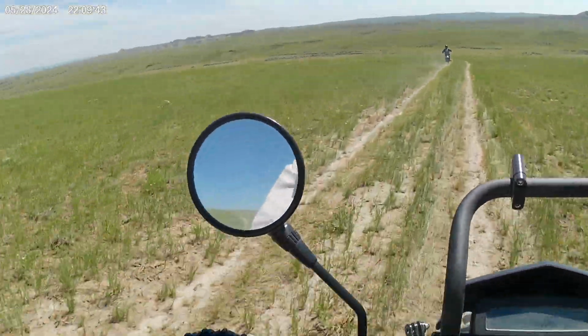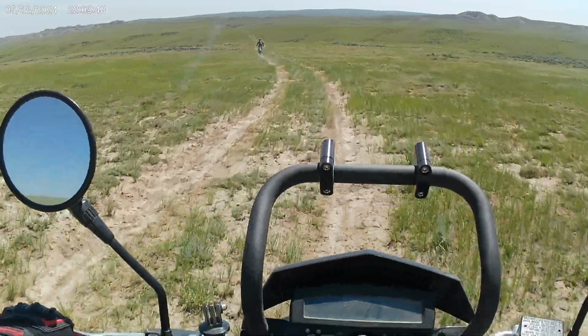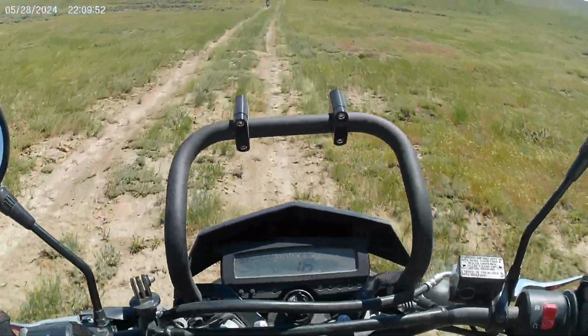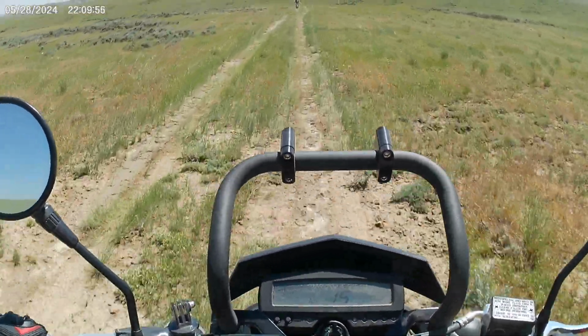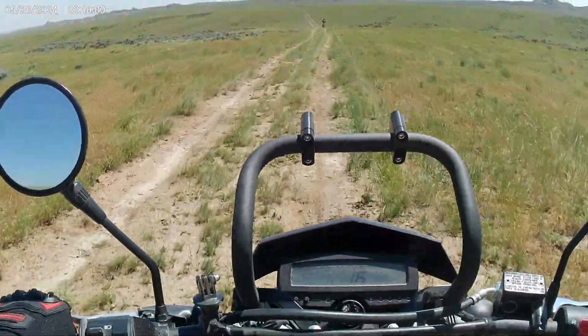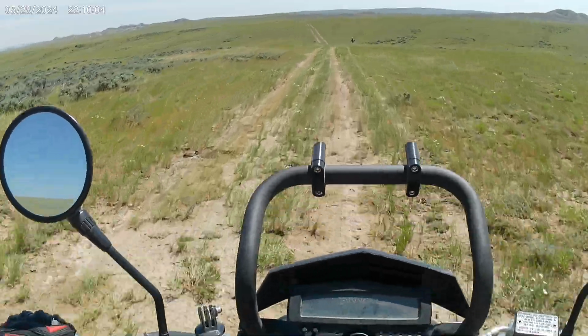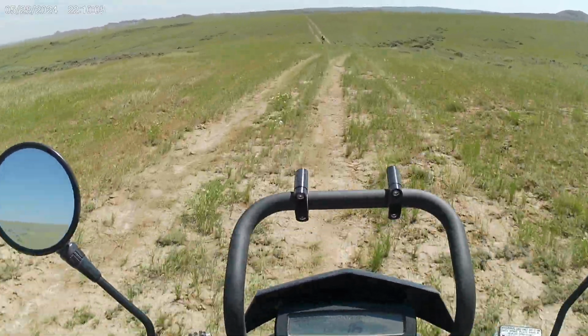So we've got a plan. We're going to go over here to this next ridge. Gary thinks there's a two-tracker heading to our left here, heading north. Might get us down to the South Fork of the Powder. This is all the Powder River country. It's kind of all famous Indian, Native American country.